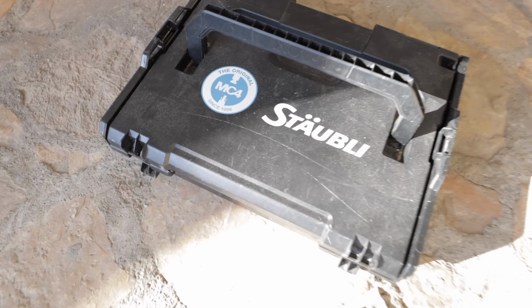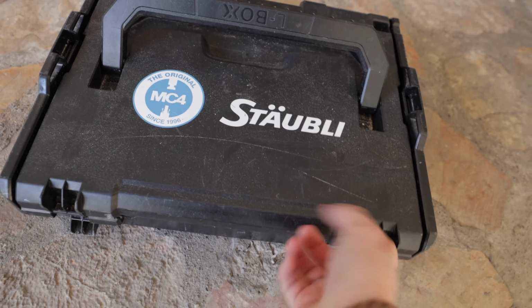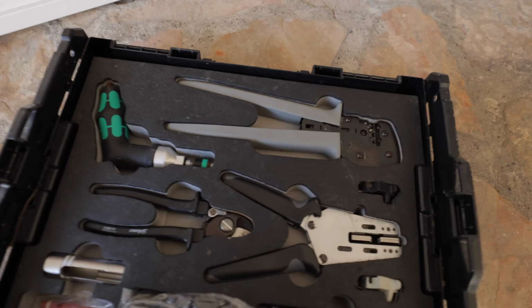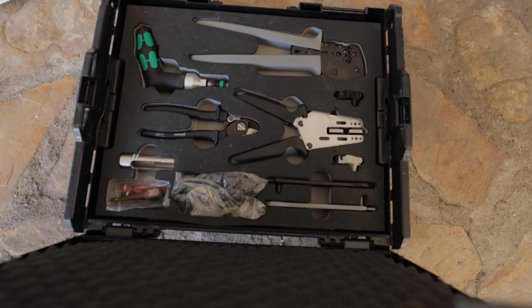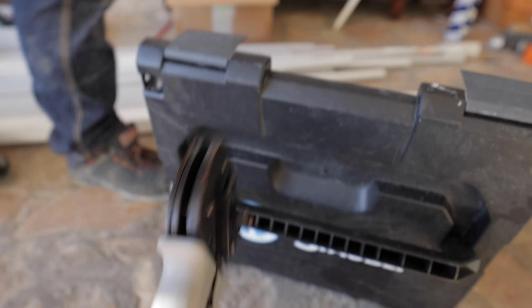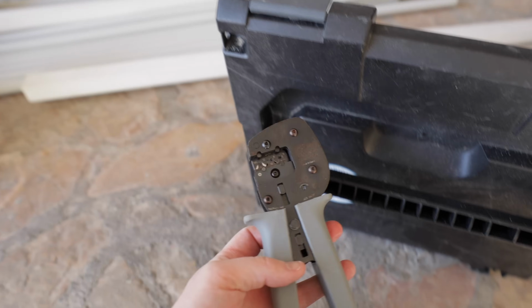There we go. Plenty. So Francois just showed me this and told me something interesting, which is that if you're using Staubli MC4 connectors in France, then you need to use the official Staubli MC4 crimping tool, which is this. And if you don't, and something goes wrong, it will void the warranty, apparently. Yeah, I mean, it looks decent quality, but it doesn't look anything that different to the ones that we use.